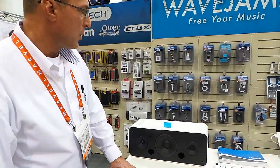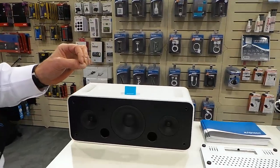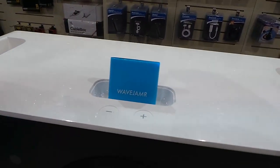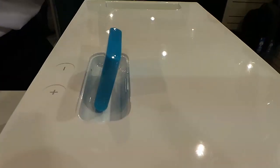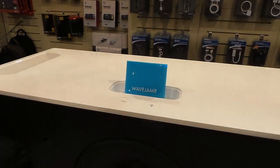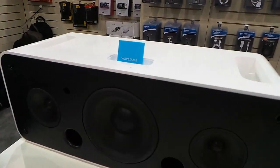Okay, so I'm at CES show. I'm hanging out with Rad Tech. Hey, how's it going? Good. John, tell us about this latest little project you guys got. This is awesome. So Wave Jammer is a very compact and lightweight Bluetooth receiver that essentially turns any speaker dock into a Bluetooth wireless speaker. Now, in addition to working with speaker docks, we have a companion cable that's available that will let you connect it to your car, your home stereo, so you can make any audio system a Bluetooth wireless system.